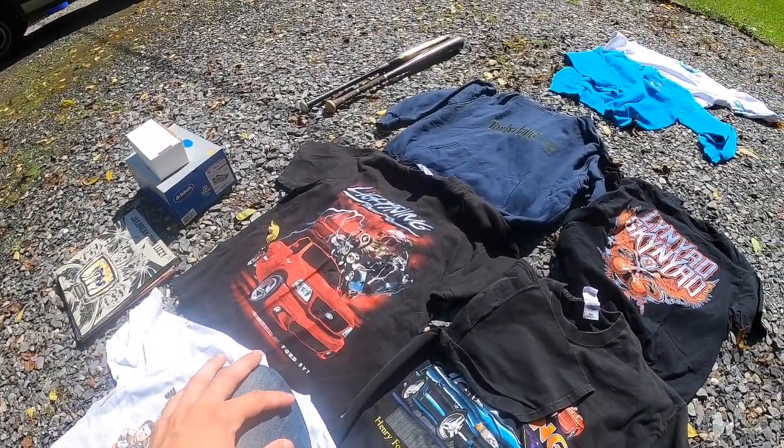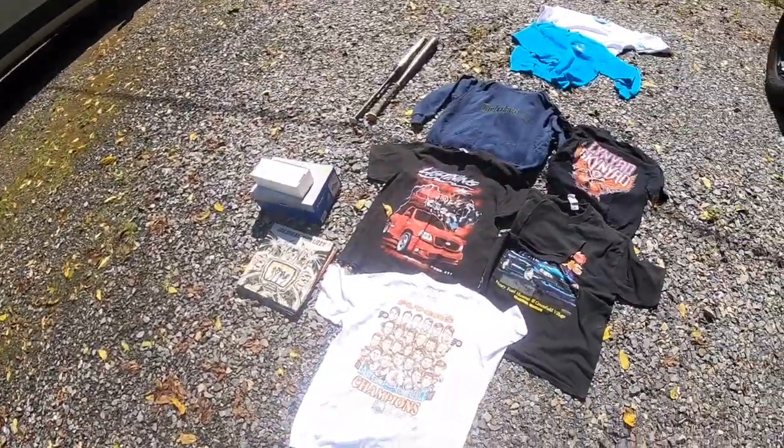I thought I had one other shirt, and now I don't know where it is. Pretty confident I found one other shirt. I did not. I don't know if I lost it or I misplaced it. Maybe it was one of those.